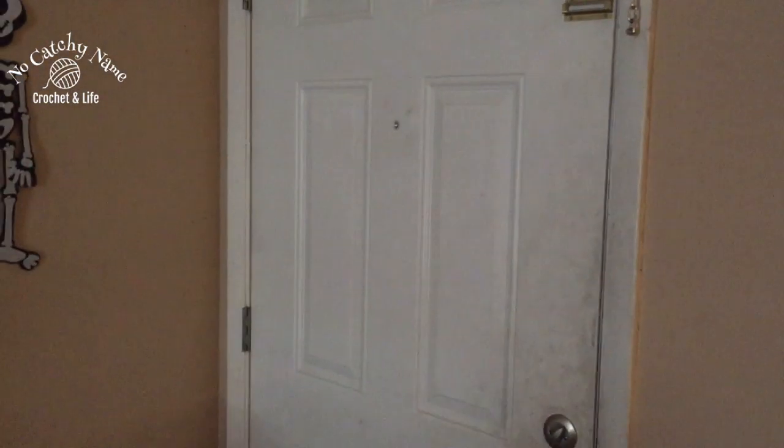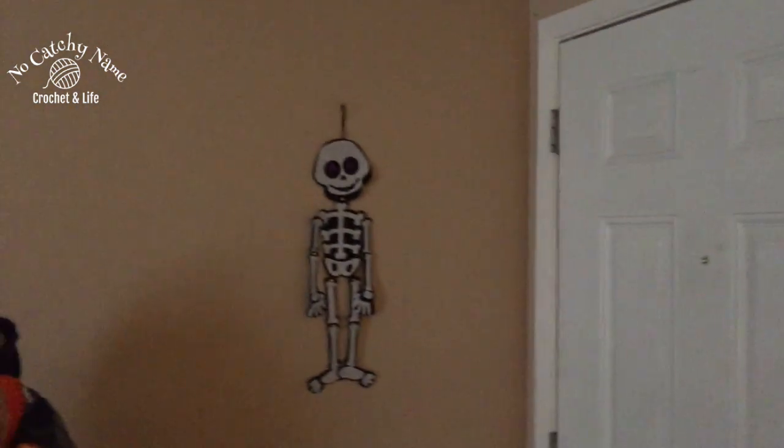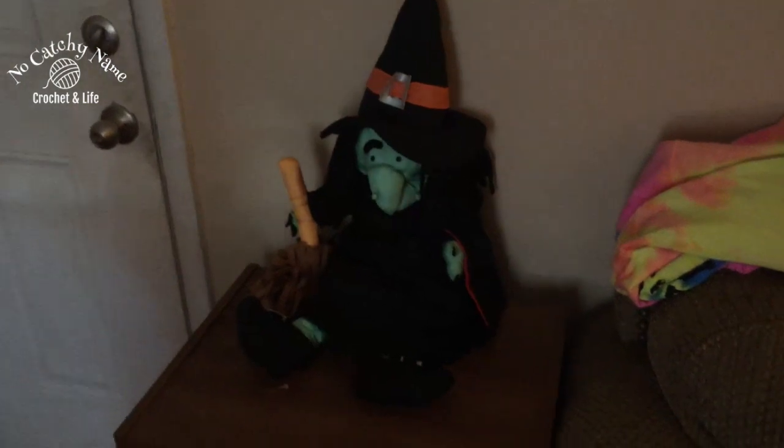I just love how Halloween-y my house is looking. I'm going to show you guys. Start with the door. Okay, there's the front door. Behind the door, we have a skeleton. And now beside the door, we have that new witch I bought.